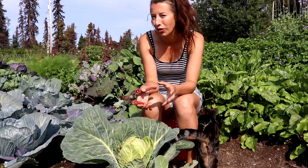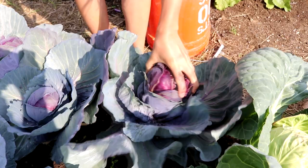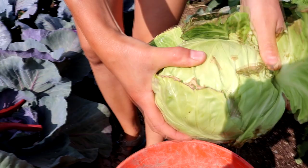With all the recent rain we've gotten, I do have a few that have split, but that's okay. This is more cosmetic than anything. I'm gonna harvest this one today. And although these leaves are edible on the outside, I'm going to just give them to the chickens and ducks.